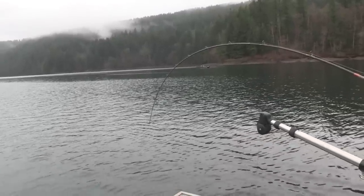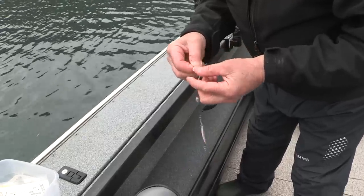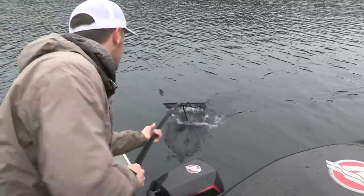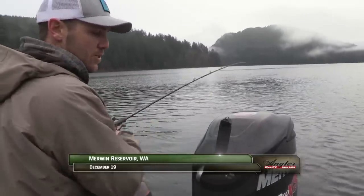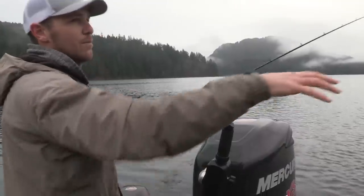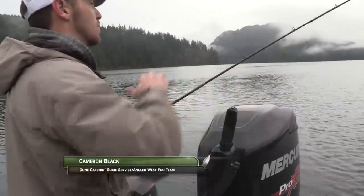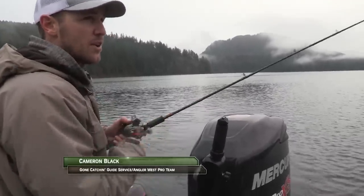Welcome back to Merwin Reservoir. I'm Justin Wolf. We found a few schools of fish and are putting some good numbers in the boat. We trolled outside the bay and we just landed on a good little school. It's really hard to track individual schools in this lake because all the fish are moving around. But I'll probably try to take another swing back through this area if I don't find them again.